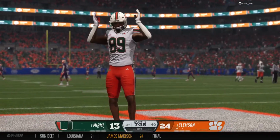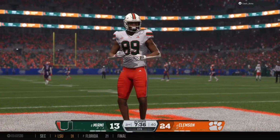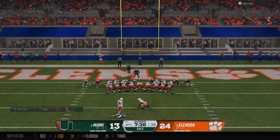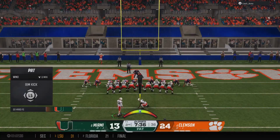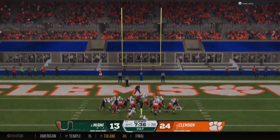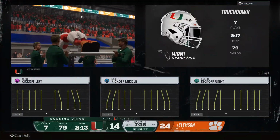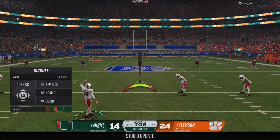This guy can do it all. We've seen him go behind coverage and make plays downfield. We can see him catch the ball underneath, just like this. And when he catches a football, he is so dangerous after the catch. This one leads him into the end zone for the 6 points. The extra point is good. They cut the lead to 10, 24-14.